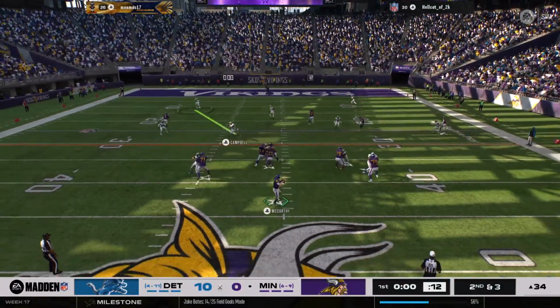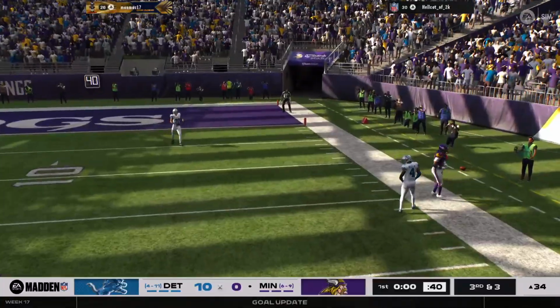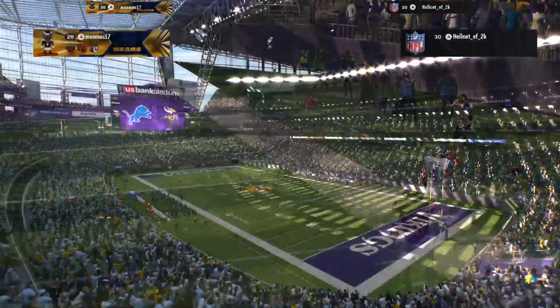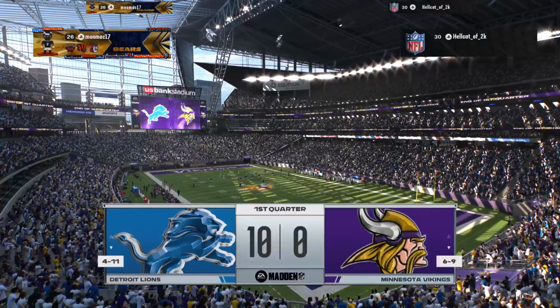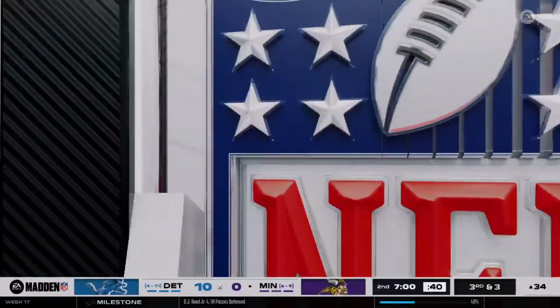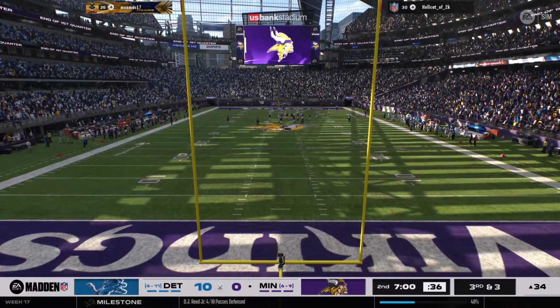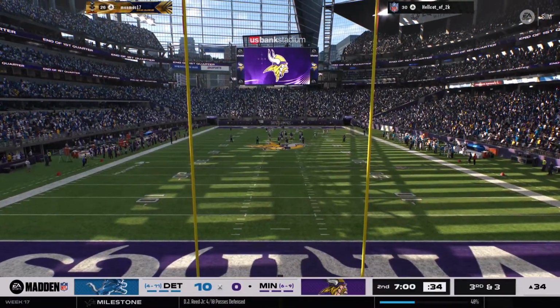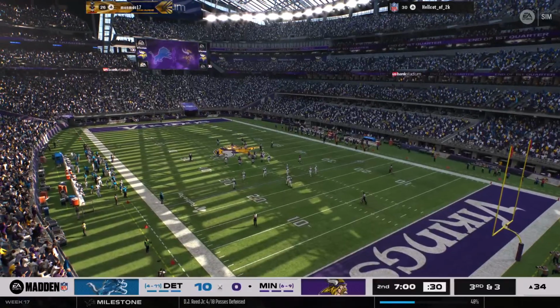Throwing on second down is McCarthy. And that is going to be knocked away. Incomplete. And with that, time has expired here in the opening quarter. Vikings football as we begin this second quarter. They begin with a third down and 3.